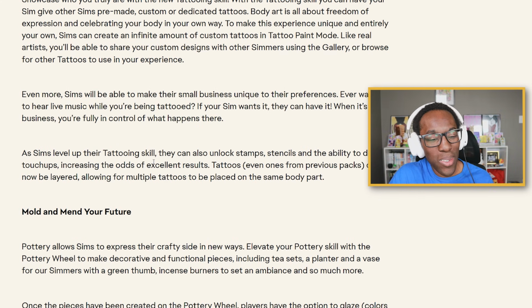As Sims level up their tattooing skill, they can also unlock stamps, stencils, and the ability to do touch-ups, increasing the odds of excellent results. Tattoos, even from other previous packs, can now be layered, allowing for multiple tattoos to be placed on the same body part.